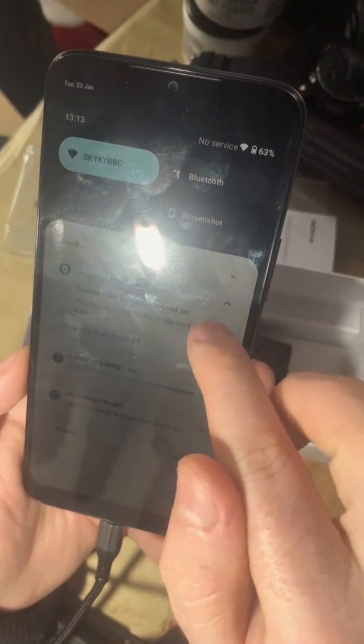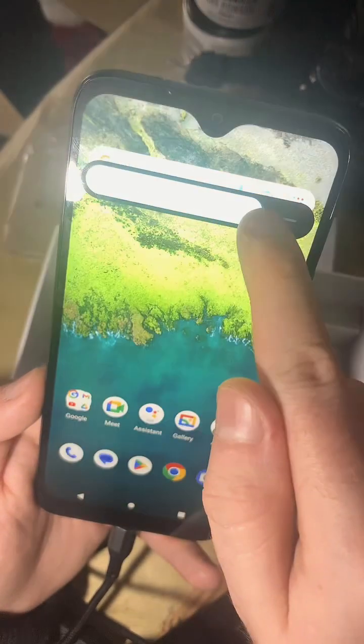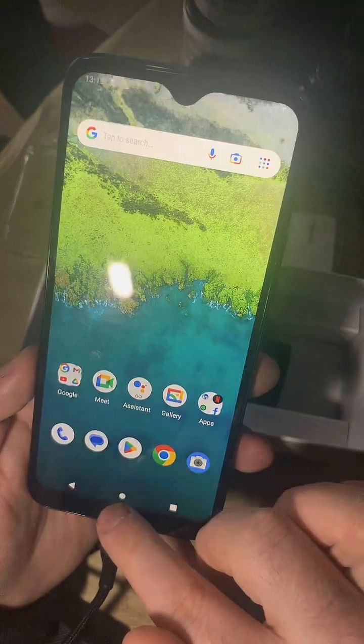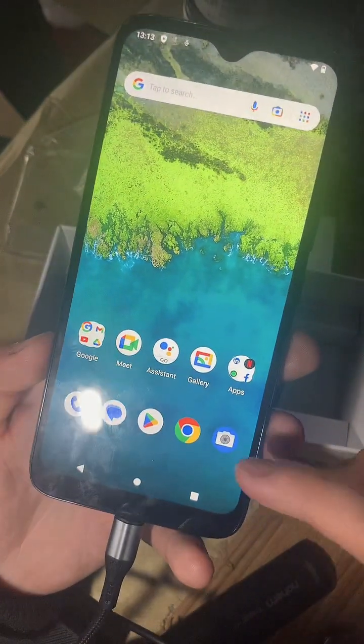Now, can I increase the brightness? Let me just check. If I go down, so you see how the brightness is really low. I'm just going to turn that up so at least you can see it better because it's quite dark in this room. Press the home screen. There we go. So that is the home screen, guys.